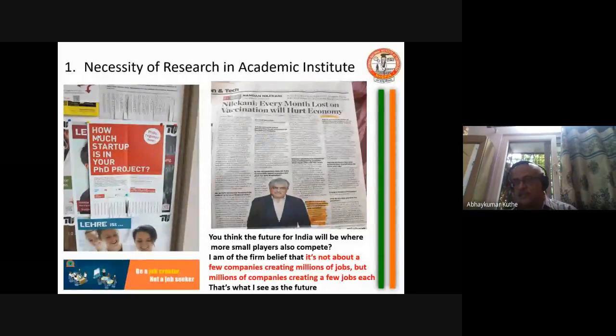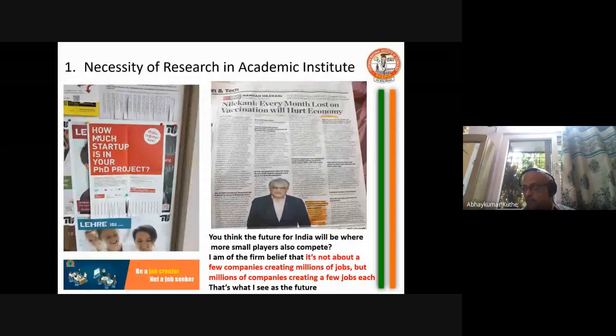But if companies are not ready to take the product or process, then you have to start your own company. And that is what is required. That's what they say: be a job creator and not a job seeker. People always say, okay, this is very easy to say but very difficult to start. Yes, that is true. You have to go from your comfort zone to a somewhat discomfort zone. Get used to it. Slowly you'll find that the discomfort zone becomes comfortable.